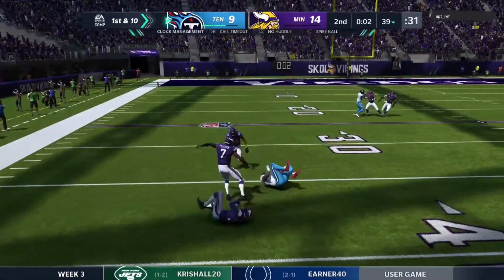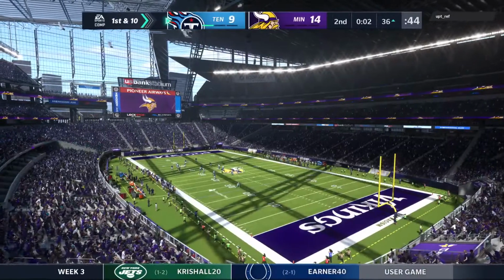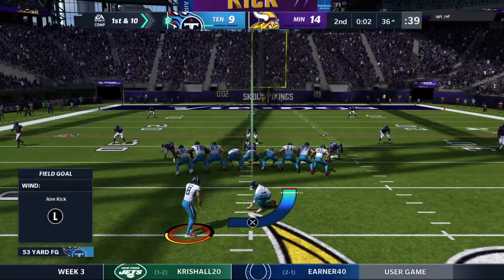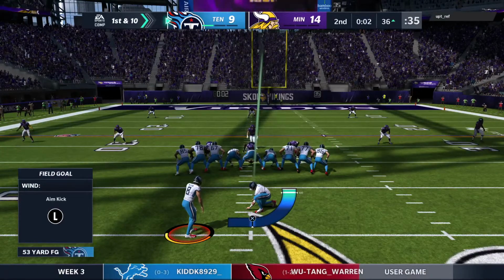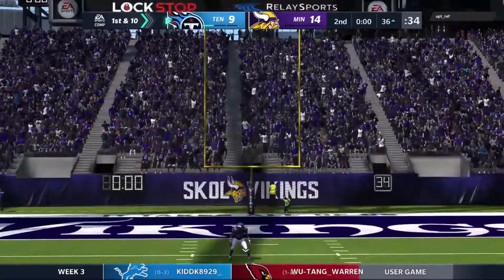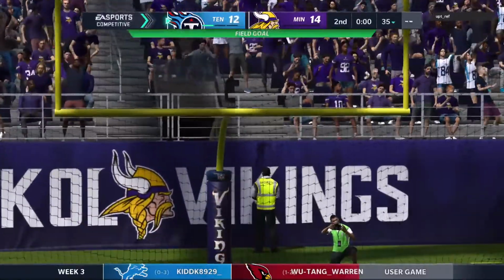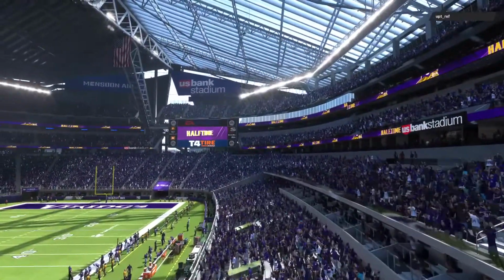And he's got his man in stride, complete. And we're going to get a timeout with 2 seconds remaining in the second quarter. Tucker McCann on for the field goal. A 53-yard attempt. And his kick is absolutely perfect. So we have reached halftime here in a tight 2-point contest.